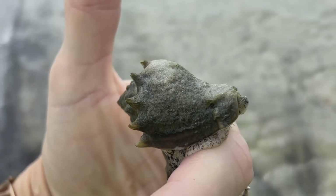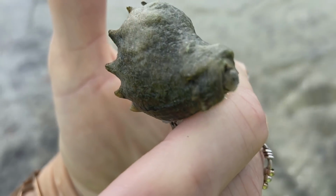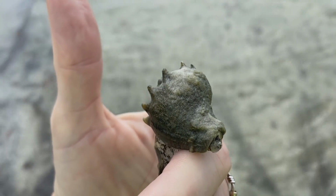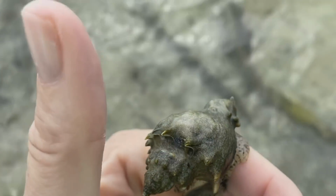They are typically seen cruising along sediments near grass beds, salt marshes, and oyster reefs, which would explain why we saw these guys here, because there are a lot of oysters here. And their long black siphons, we had talked about that too. That's what they extend out to kind of smell and to breathe. So let's put him back, or her back.